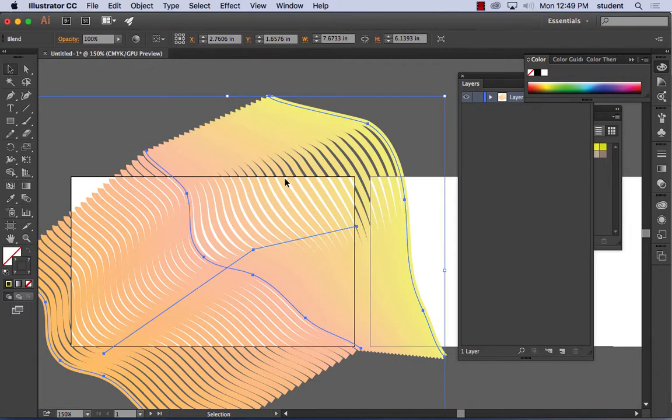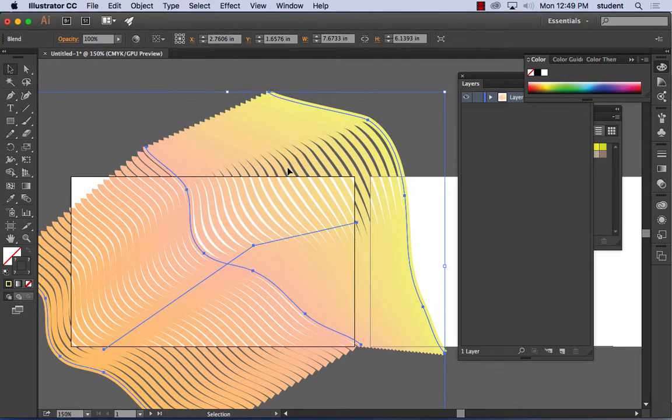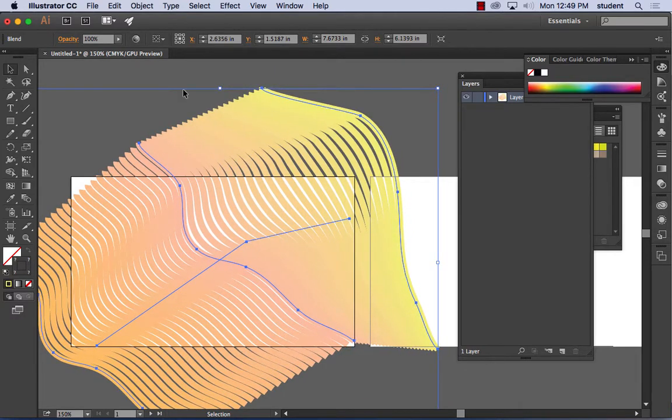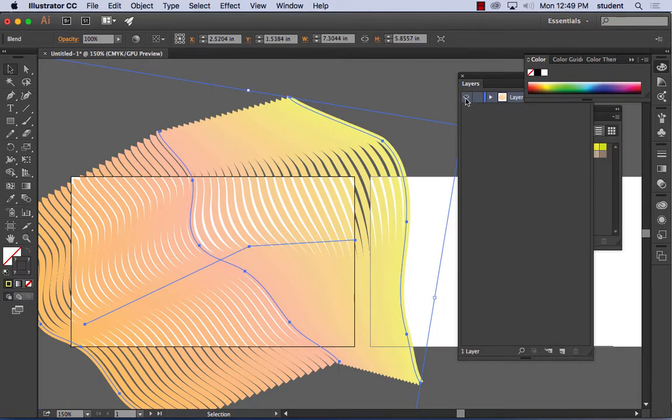Okay, so you can get some nice pattern looking things like that very easily by using the blending tool. I'm going to rotate this a little bit so it fits on my artboard. There we go.